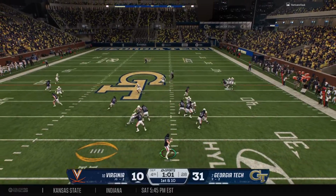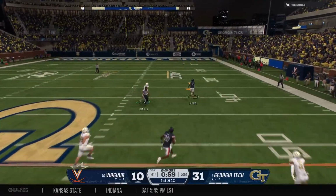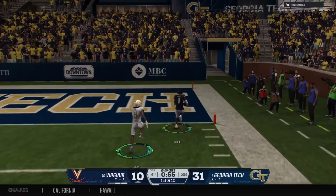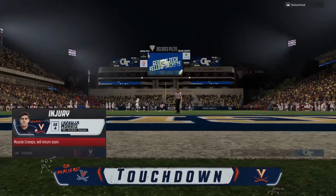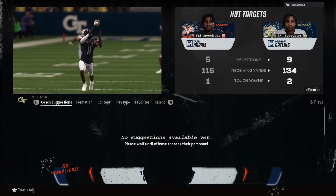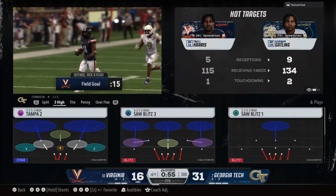Looking to throw it on 1st down. Taking a deep shot here late in the game. Catch made way downfield. That's going to help the stats a little bit, but won't make a difference in the outcome. All the way to the end zone. What a run. Touchdown, Cavaliers.